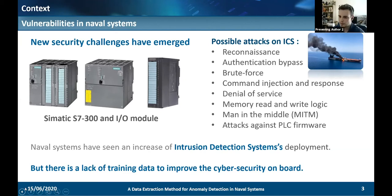And on the right of the slide, you have a short list of general cyber attacks which compromise the integrity of these systems. We have the recognition attack, in which we can discover the network topology, the open ports, and the IP addresses of this type of system, because these systems are connected into the intranet of the ship. We can make some authentication bypass. Most of the time, the passwords are the old default passwords. We can make some command injection and response. We can make some DoS, memory read and write logic, and also attacks against PLC firmware.